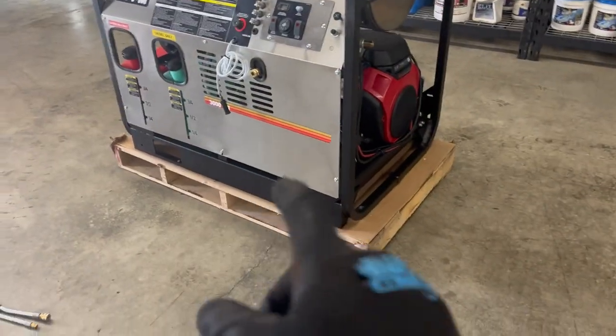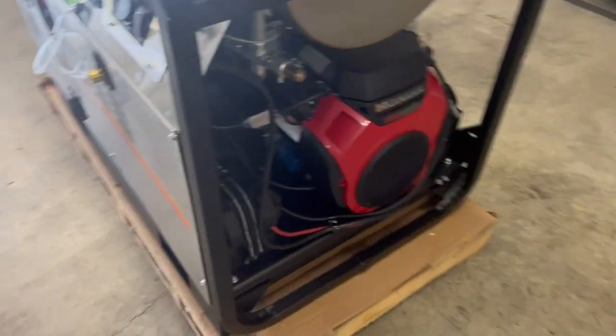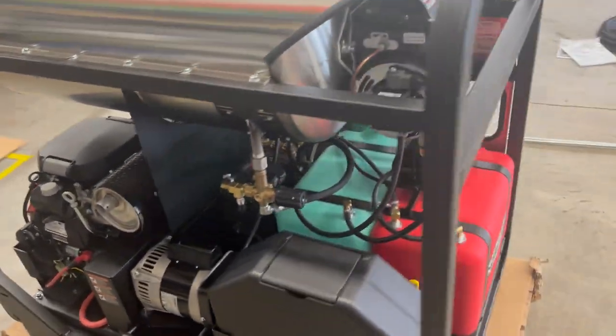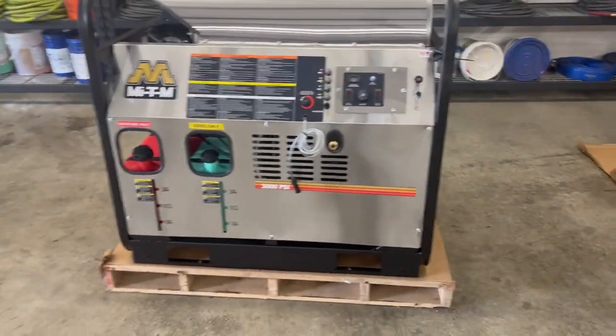And these things hit like a truck. When you spray 8 gallons a minute at 3,000, you've probably all had your little gear drive machines on the ground, but when you have these big commercial machines, they actually put out a little bit more than what they say. These things are awesome. Great machines. Fantastic. Look at that. Brand new shiny stainless steel.